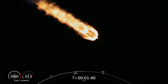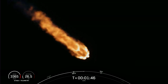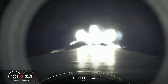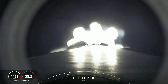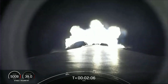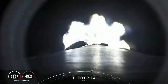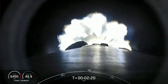The first and second stages will separate, and then at about T plus 2 minutes, 44 seconds, we'll have SES-1, or second engine start number 1. That's where the Merlin vacuum engine on the second stage will ignite to carry the second stage and the IXPE payload into orbit. So again, those 3 events coming up in succession: MECO, main engine cutoff, followed by stage separation, and then SES-1. And in this view, looking down on the Merlin 1D engines from the first stage, you can see the plume expanding as the atmospheric density drops off, as we get higher and higher in our atmosphere.